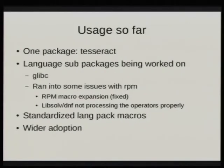But as we hear here, that's not the thing about one package using it. It's not the whole picture. People are working on this. Glibc is currently working on splitting out basically all the translations into sub-packages, which end up like 180, if I understood it correctly. So it's a bunch. Of course, as always in RPM, if you try something completely new, you run into issues.